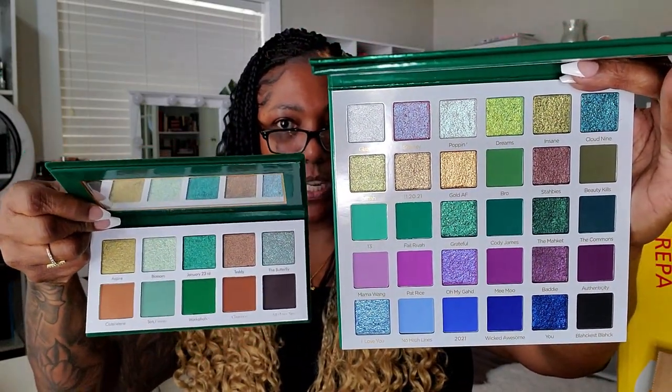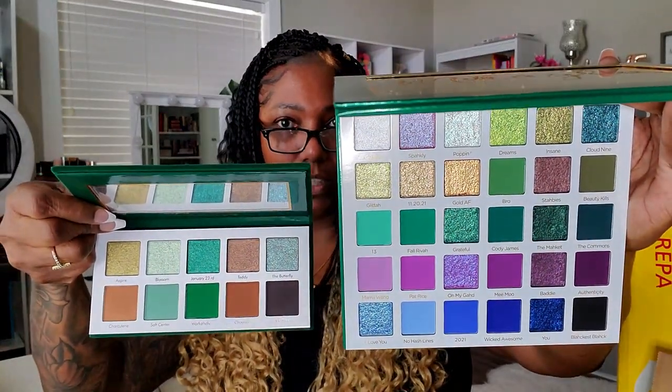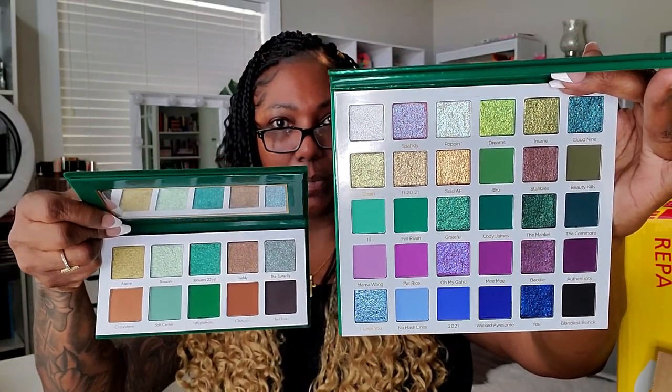But if you just want to take this with you, you don't want to take this whole big palette, then you're good to go. But they're two very different situations to me. Very, very pretty. So I am really glad that I grabbed this collection. It's very rare when I see a collection and I'm like, okay, I want the whole thing.